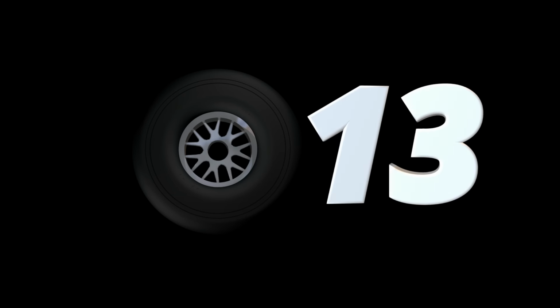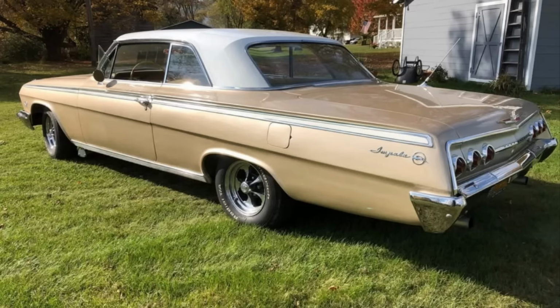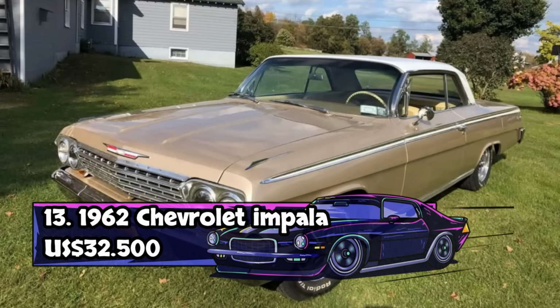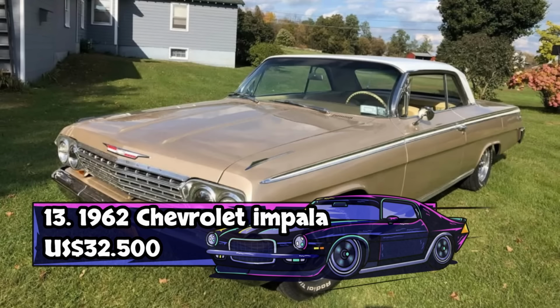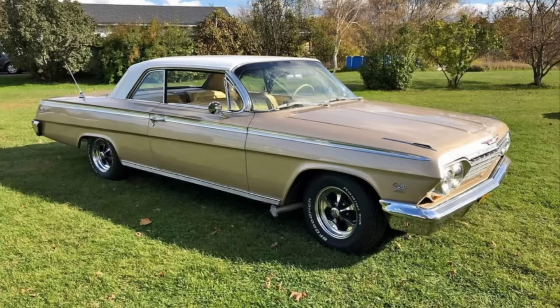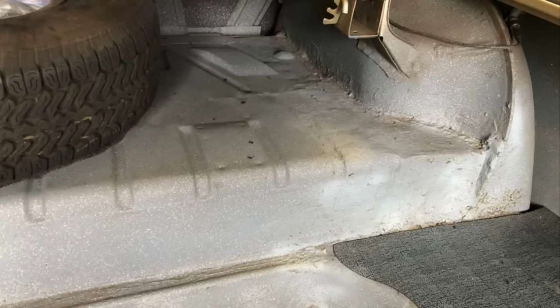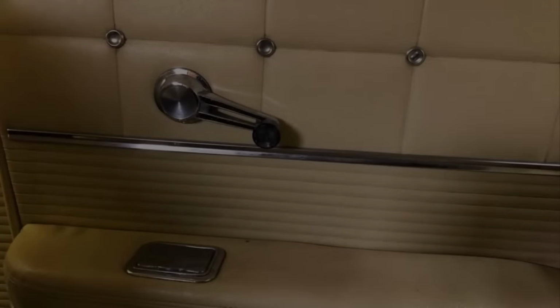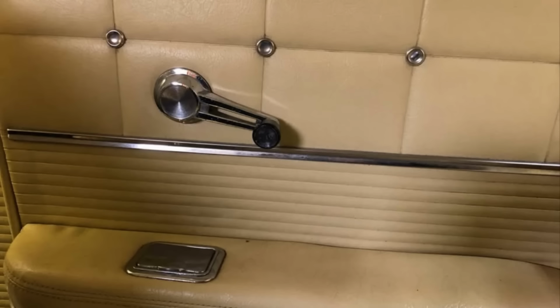Number 13. This 1962 Chevrolet Impala, offered at $32,500, is a two-door hardtop finished in the striking factory color of Anniversary Gold. Located in Ticonderoga, New York, this Impala has been tastefully modified while retaining the timeless elegance and presence that defined early 1960s full-size Chevrolets. Originally an 8-cylinder car, it now houses a powerful, modified 409 cubic inch engine equipped with Edelbrock aluminum heads, an Isky roller cam, and Doug's headers.